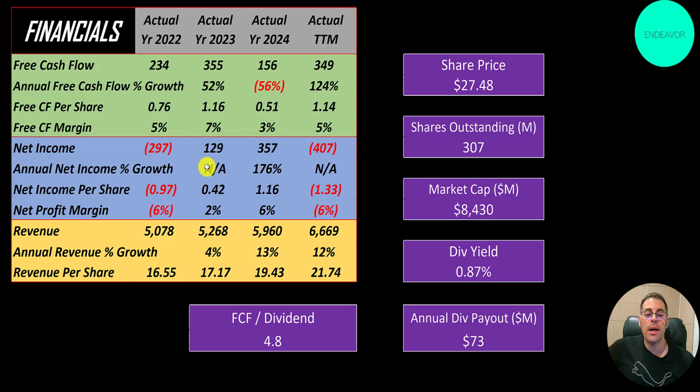Net income is the profit or loss on the income statement, revenue minus expenses. That's also a little volatile, negative in 22 and the trailing 12 months, positive in 23 and 24. Revenue is the sales for the company, which has a nice steady trend up from 5.1 billion to 5.3 billion to 6 billion, to the highest ever, 6.7 billion, in the trailing 12 months. They do pay a dividend, 87 basis points, which they can cover nearly 5 times with their free cash flow, so maybe they'll raise it.